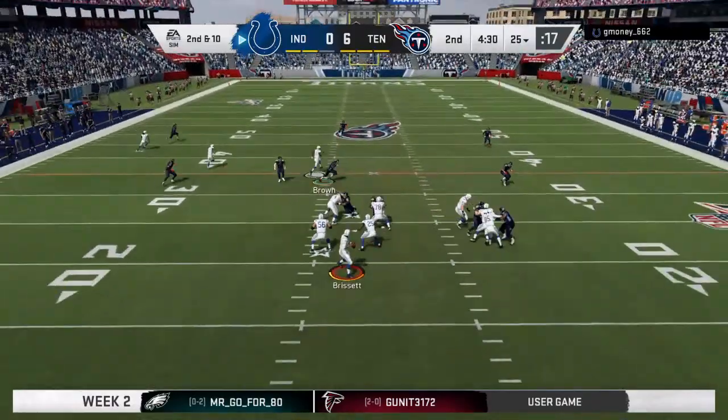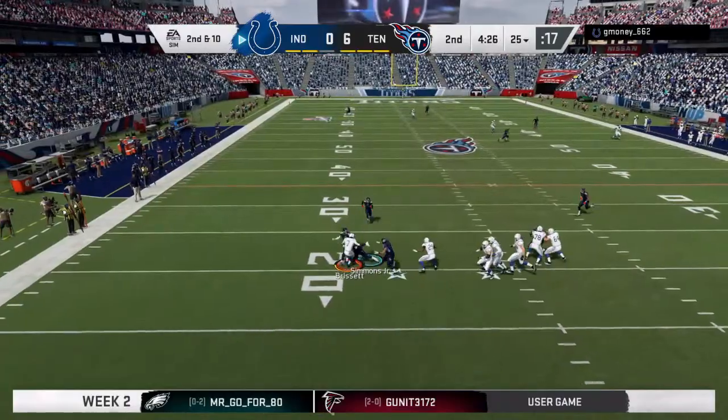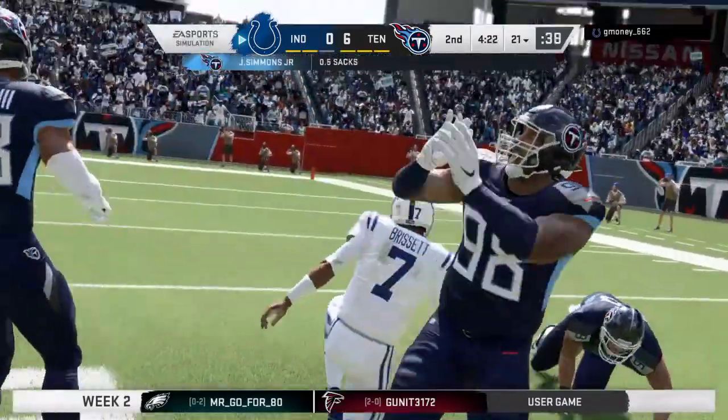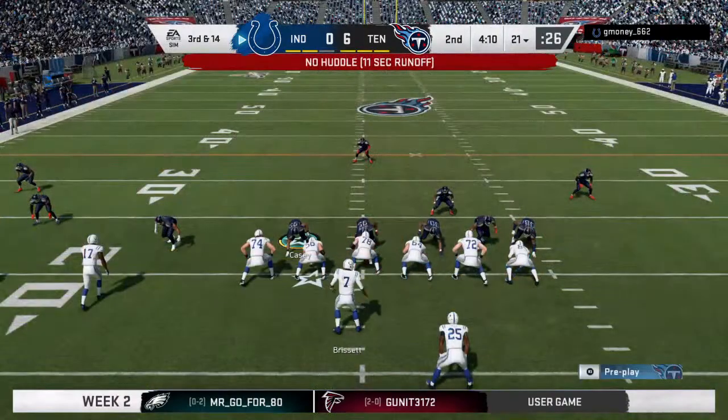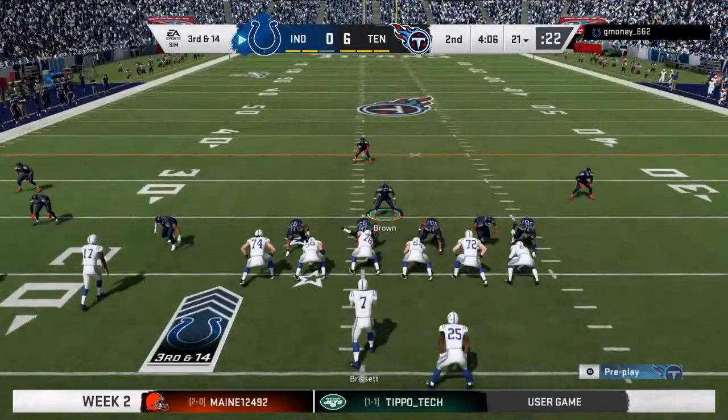On play action, Brissett. It fights him off. But in the end, the pressure too great, and he goes down. Jeffrey Simmons showing his strength and quickness there, a loss of 4.